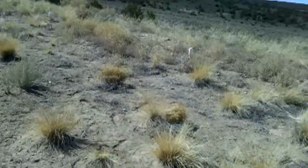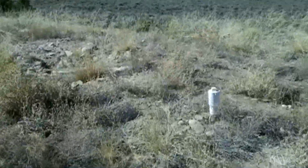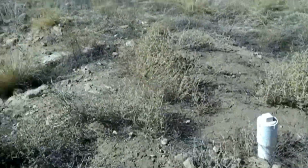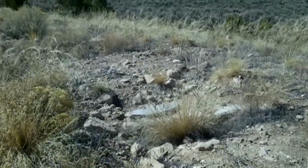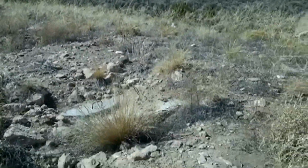But our land is beautiful. It's 40 acres. We have a septic and cistern already on the property, and we have the flattened area for where our house will be already done. So all the hard work has been done for us. We have found the perfect piece of property. So I hope they get lucky too.